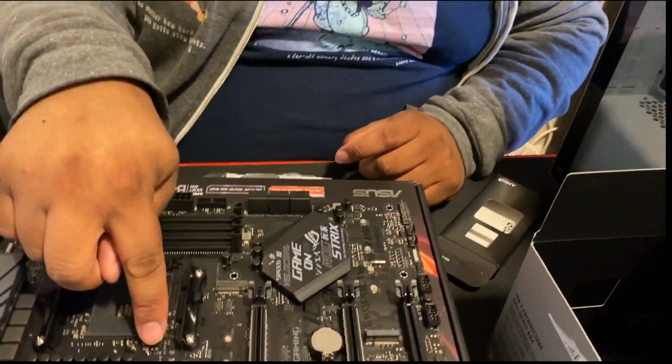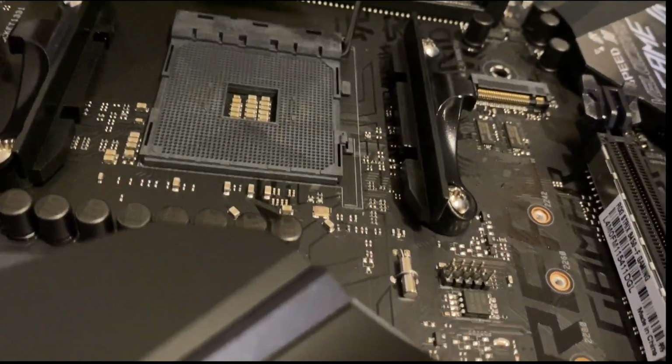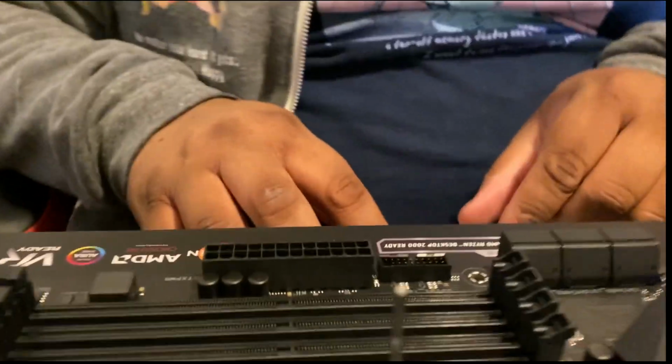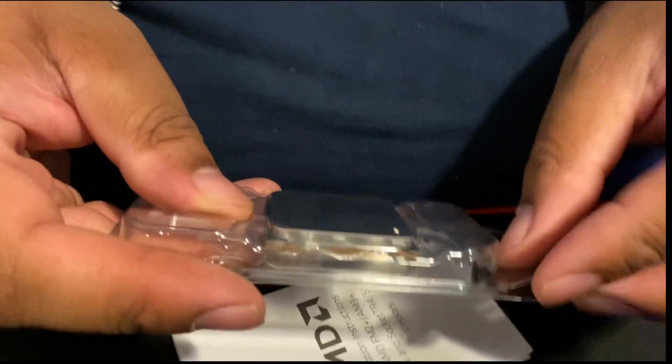You see this little handle right here? You're gonna pull it to the side and up, right? And you want it all the way over here. You don't want it like that. You want it all the way up, right? Then you're gonna line it up, right? I'll show you.